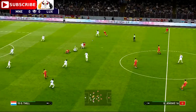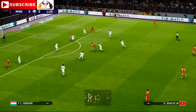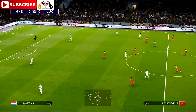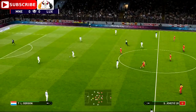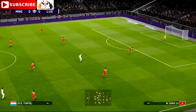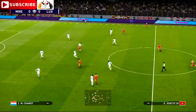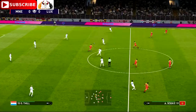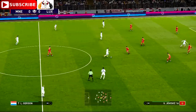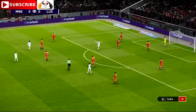Forward it goes. Oh, good interception. Jovetic. Jovetic! Well, he doesn't need a second invitation, even from that range. Tries to get it forward quickly. Well played, he saw that coming. Has he found his man? Well positioned to make that interception. Hoists it forward. Montenegro have a free kick.